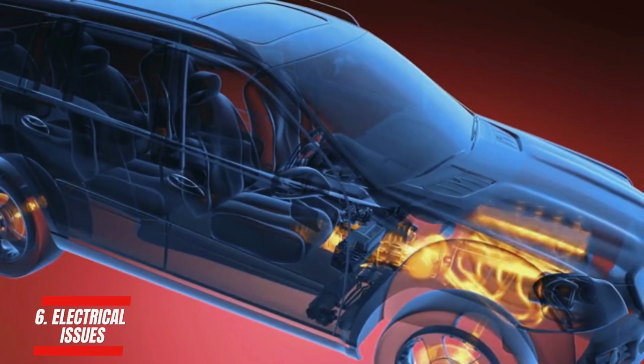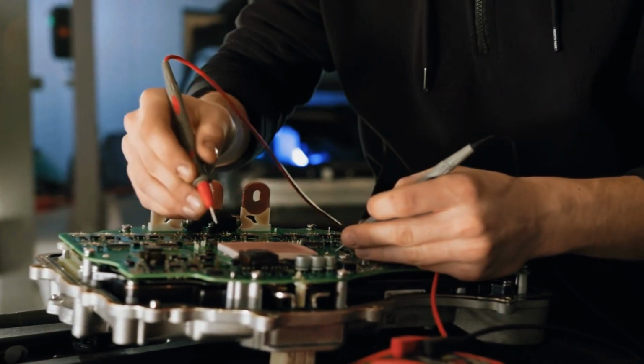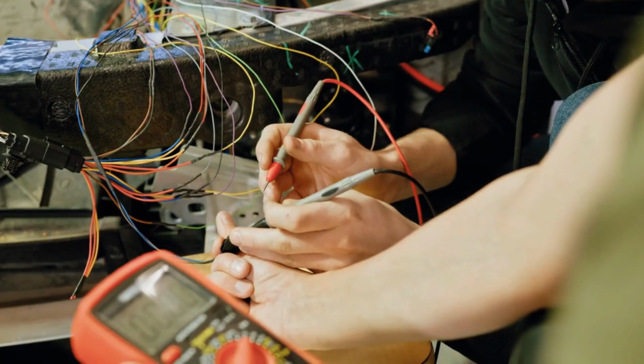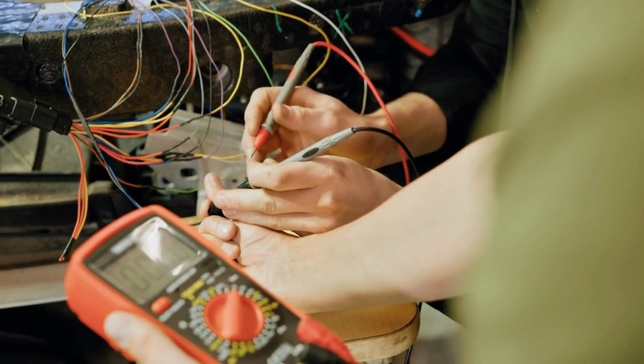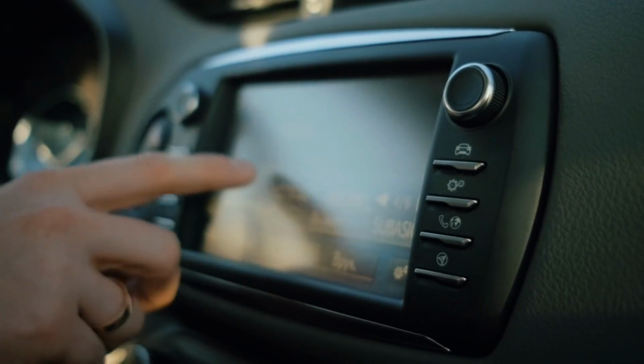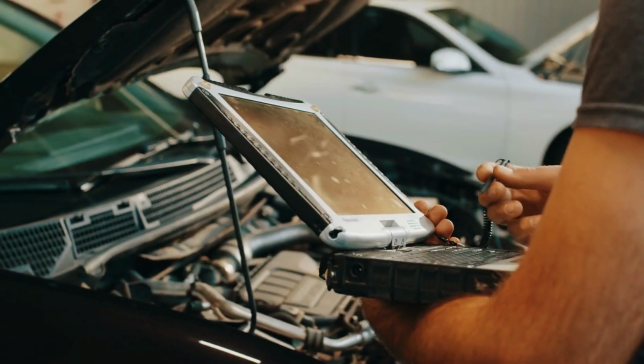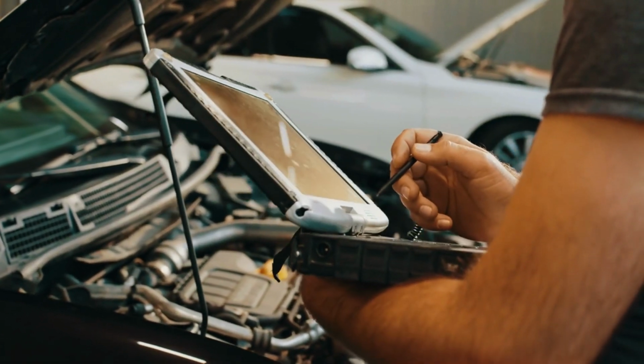6. Electrical issues. With the Audi R8 Typ 4S being packed with advanced electronics, owners may occasionally run into electrical issues. Common problems include malfunctioning infotainment systems, problems with the lighting system, or failure of various electronic components, such as sensors, wiring, or control modules.